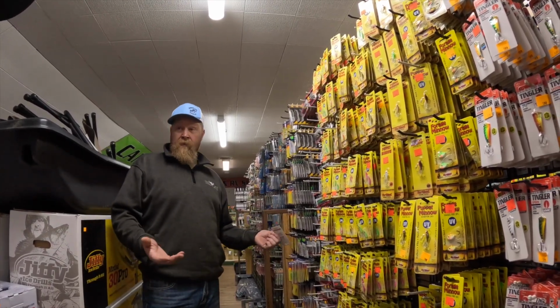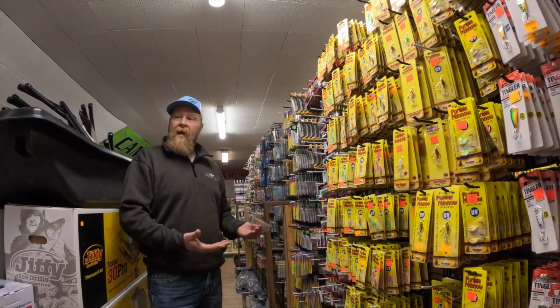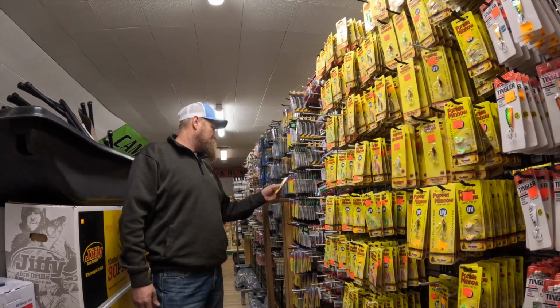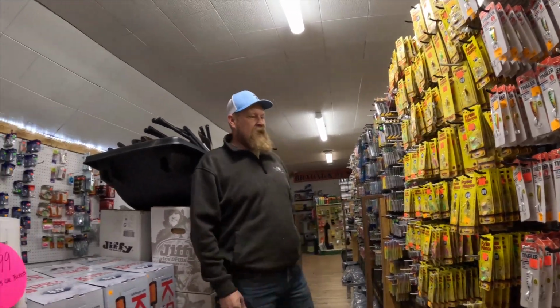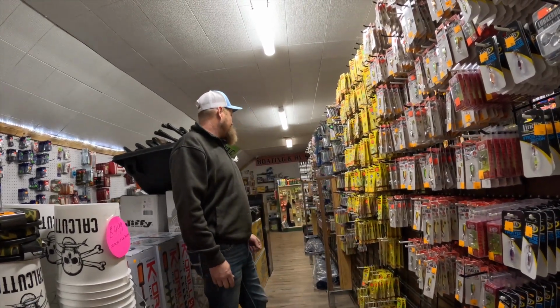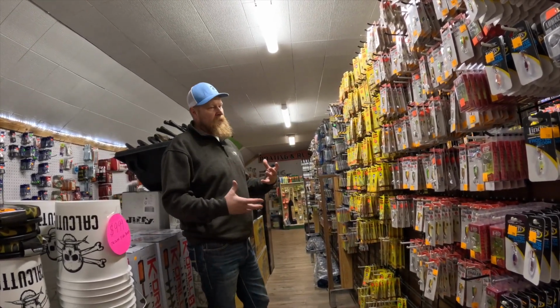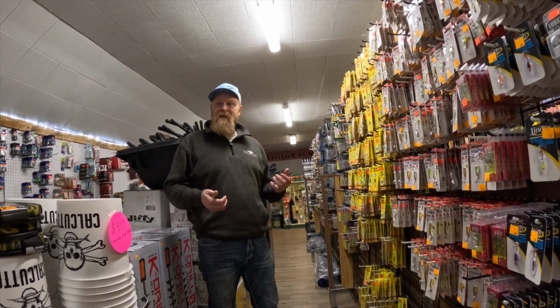Swedish Pimple, probably one of the oldest ice fishing lures out there, is one of the least sold now. We keep a few for the old timers that still like to use the Swedish Pimples, but it comes and goes. Forage minnows are fairly inexpensive. You get two per pack. Good way to go. And then as the year goes on, you'll see people transition towards the larger baits. They'll go to the slab wraps and stuff like that.